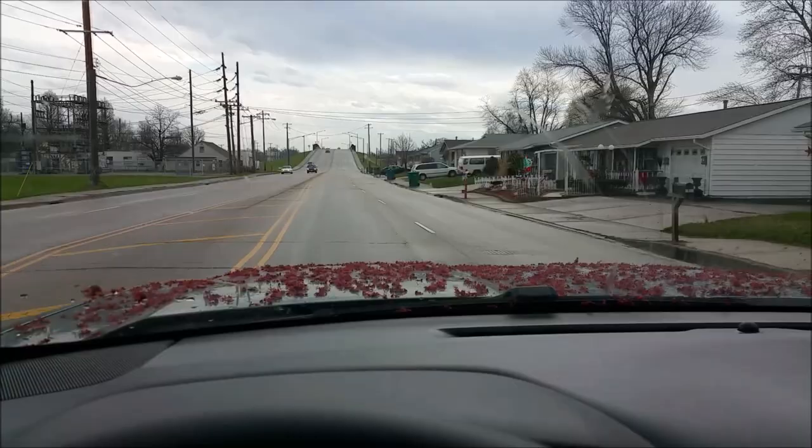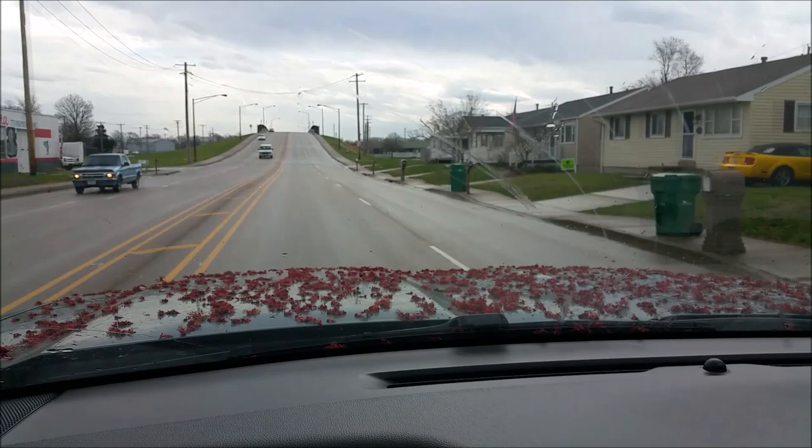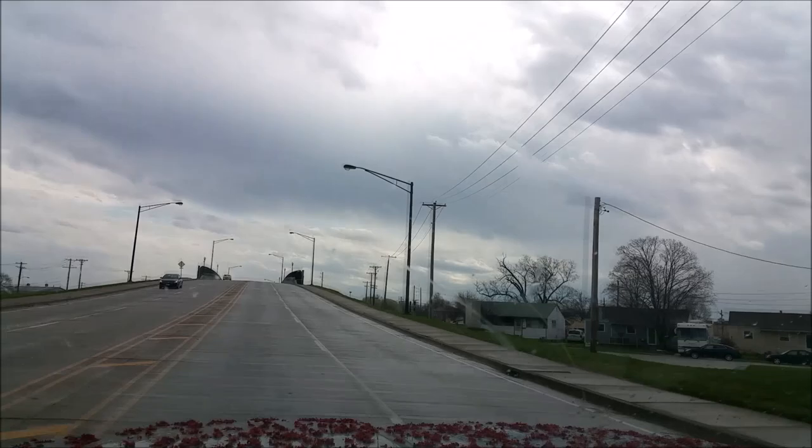All right, let's go get some stuff done. Look at my truck. Oh, what a mess. But hey, at least I'm not out cutting wet grass. All right, first stop, pay my phone bill.